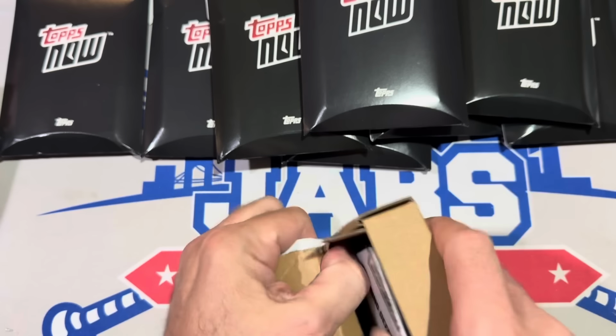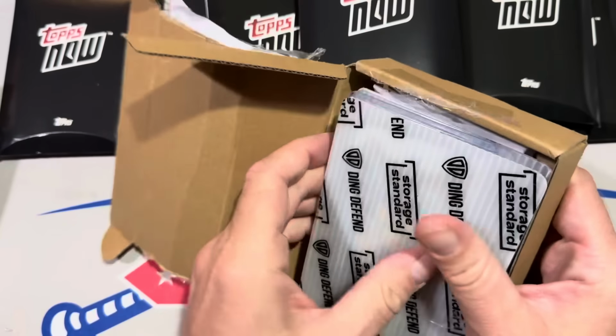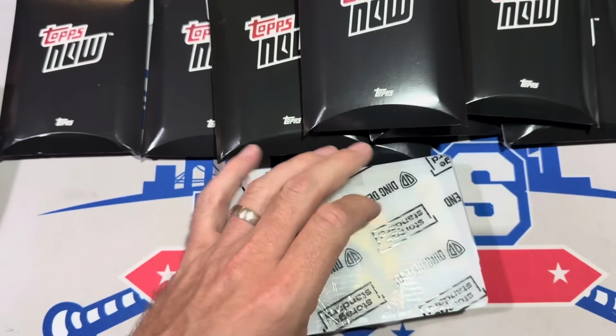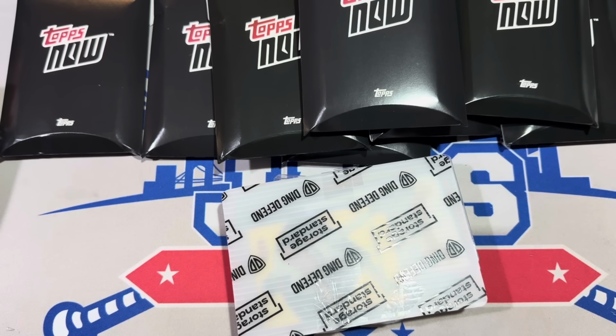It does say on the front of the box, Mystery Box Monday. So here is what's inside. And there's also a note that comes along with it. It is a handwritten note.